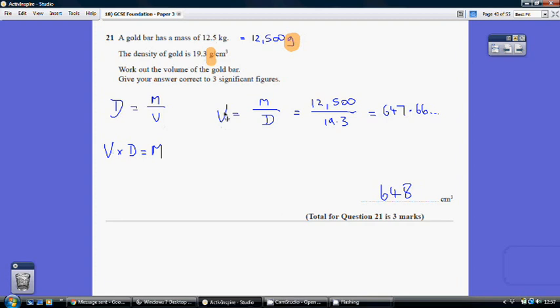So our volume is mass divided by density. So it's 12,500 divided by 19.3, which is 647.66 dot dot dot. So to three significant figures, which just means three digits in total, that's 648, because that seven rounds up, because that six is five or above.